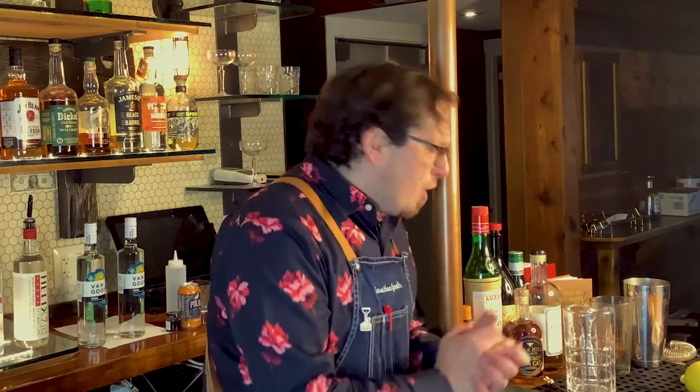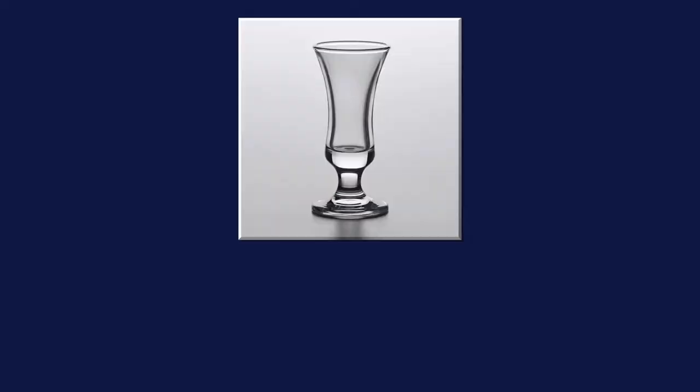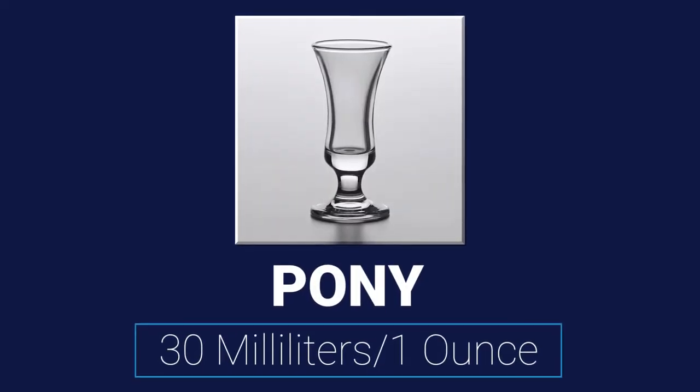So let's go ahead and start and call out these ingredients. Okay, so first of all, the category of this drink is stirred aromatic. I also like to say it is spirit forward. That's kind of a mixology term that we utilize in the industry. The base ingredient, this is a straight base ingredient. We have Old Tom Gin. Here you go, here's one in particular. So the classic recipes actually call for sort of a pony of this and a wine glass of that. Now a pony is about 30 milliliters or about 1 ounce. And that's what we're gonna do for the sweet vermouth. Okay, hey, take a look at this.